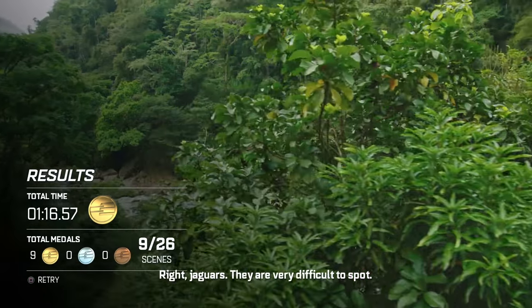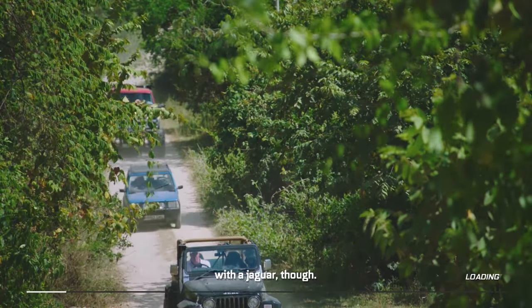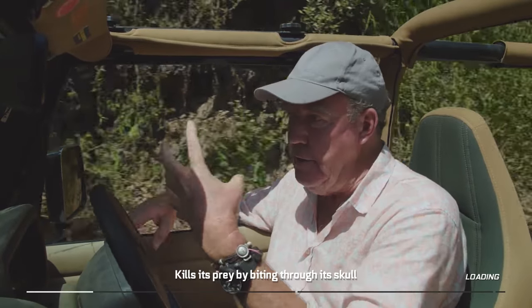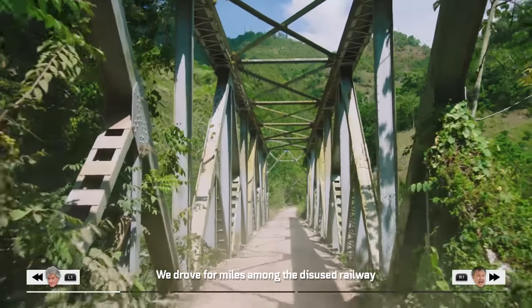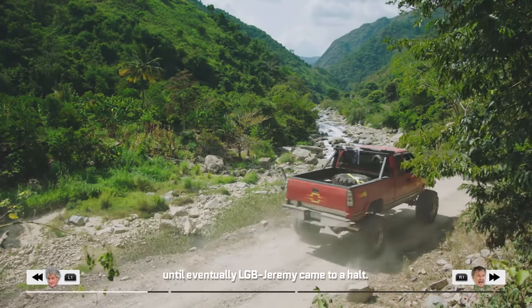Right, Jaguars, they are very difficult to spot and very, very rare. You don't want to come face to face with a Jaguar, though. It does have very strong bitey bits. Kills its prey by biting through its skull and then penetrating its brain. We drove for miles along the disused railway until eventually Jeremy came to a halt.